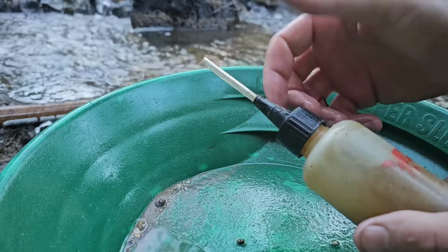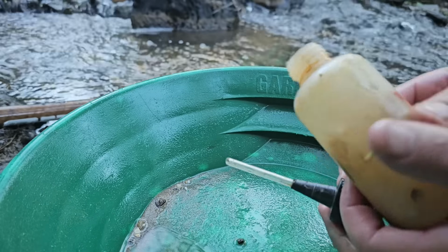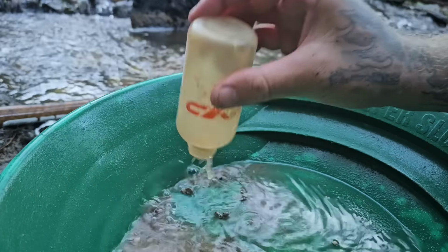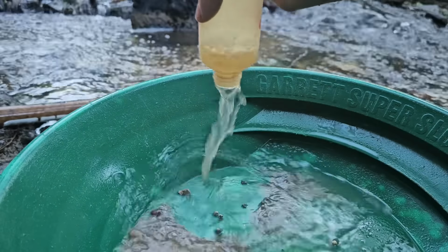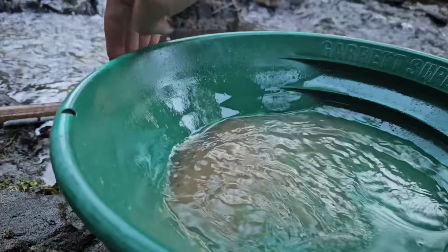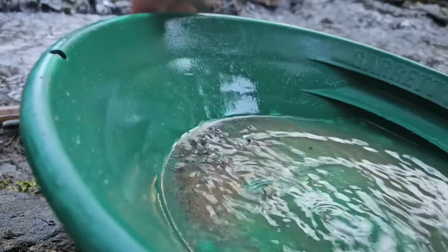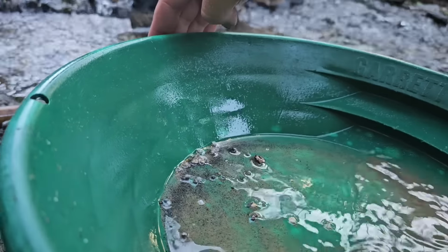Now I know that doesn't look terribly impressive, but this is what I have recovered from behind that log in the last 4 pans preceding this. You're going to see a lot of shotgun pellets. Just look at that, all those shotgun pellets. And actually a decent amount of gold for the amount of work that's been put in.